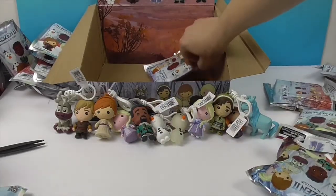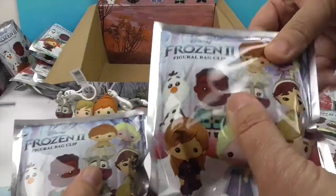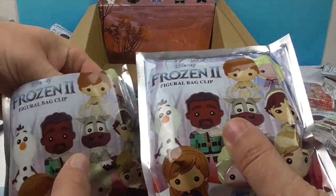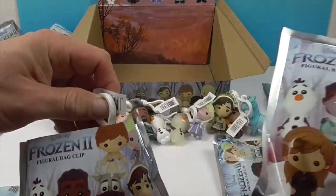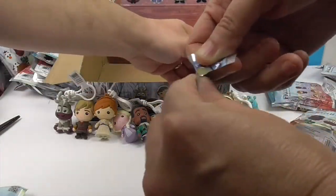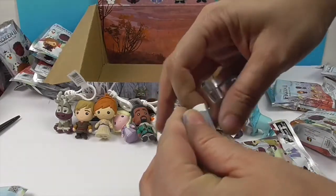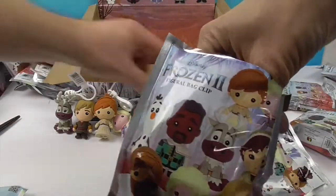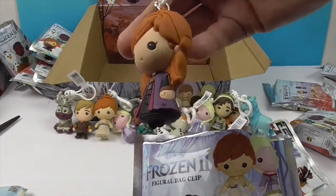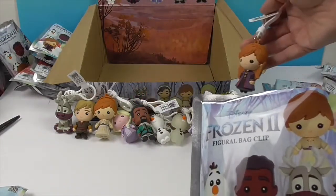Okay, that's it. Curiosity got the best of us. We're going to gift these to someone, but hello, he just ripped the whole top off. Gotta see who it is. Hey, oh, it's a Ryder. Duplicate Ryder. We looked for him the whole time. Okay, he was hiding. Last, but certainly not least, Anna! Very cool.